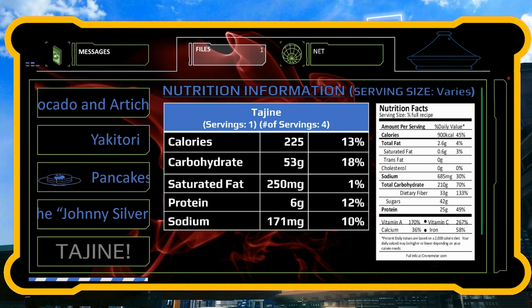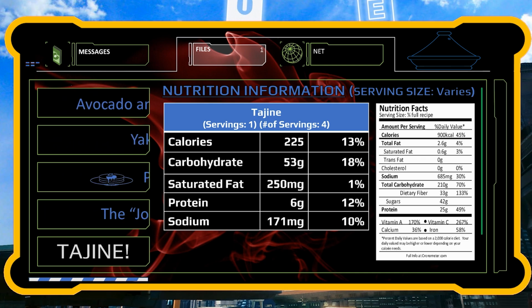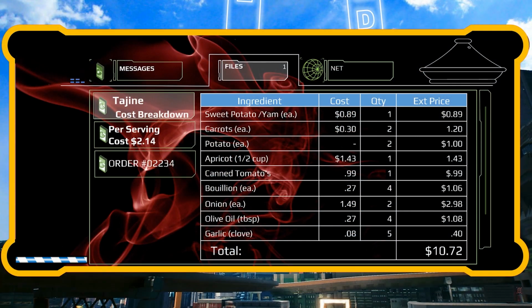The nutrition for this recipe will vary depending on the exact ingredients used. For instance, how many calories are in a medium onion anyway? But here's my best guess. The cost for this recipe breaks down as follows. This doesn't include buying a Tajine.